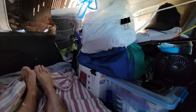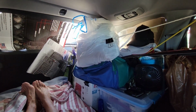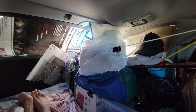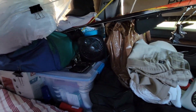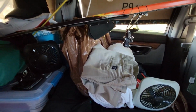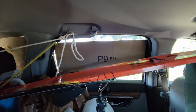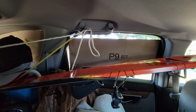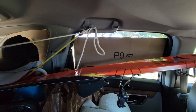All my stuff on that side of the bed. Whoops, the window covering's falling down. But it's morning, so that's okay. All my stuff over here on this side of the bed. And that window covering's not very good either. It doesn't block out all the light. But the advantage of that is you can look out at night and see who's next to you.